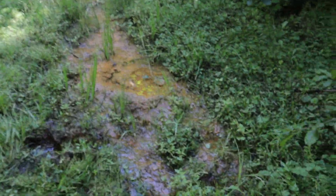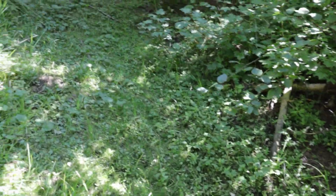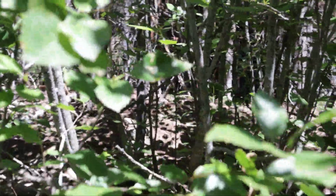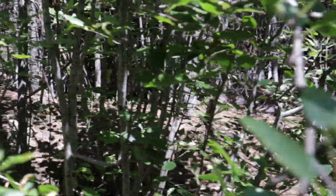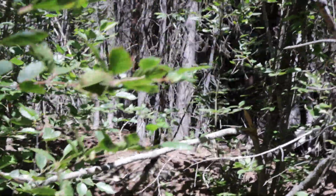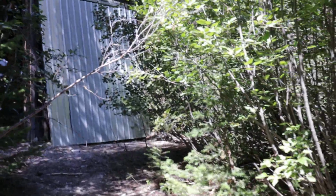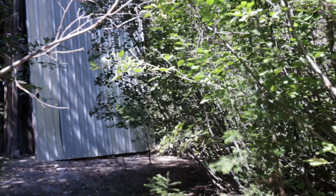Well, telltale signs of an opening somewhere close by. I think it might be up in there. I see a building. I see another roof up in front of us. Well, let's look at this building real quick.